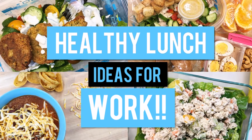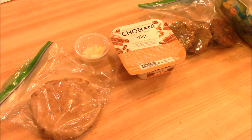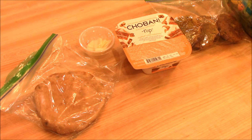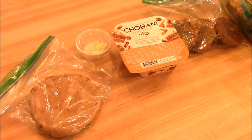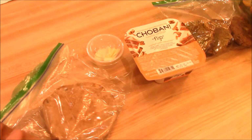I work in a hospital, and in order to keep from eating in the cafeteria every day, I like to make sure that I pack healthy food to eat. So I thought I would show you some breakfasts and lunches that I'm taking to work this week.